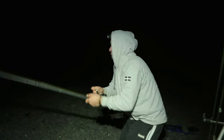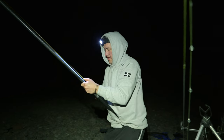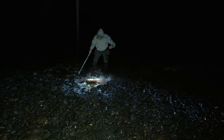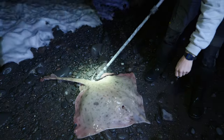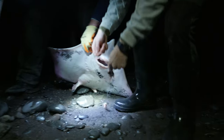Varian's distance rod was next to show a bite, his line dropping slack before tightening up slowly as the fish moved away. Varian made quick work of bringing his fish to the shoreline, soon beaching his second white skate of the night. It's really beneficial to have a couple of pairs of hands when unhooking some of these species, especially when using circle hooks, which can be awkward to remove.